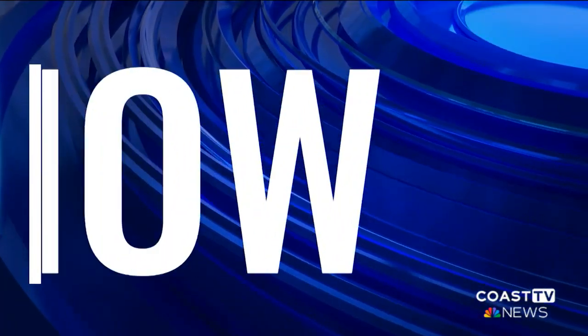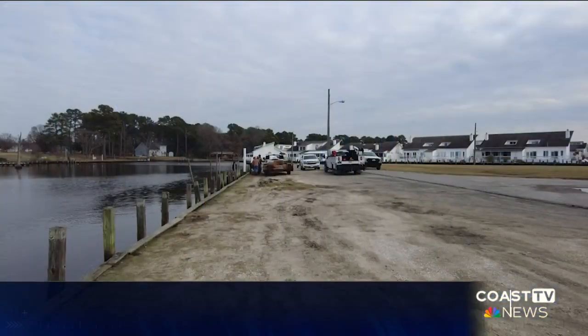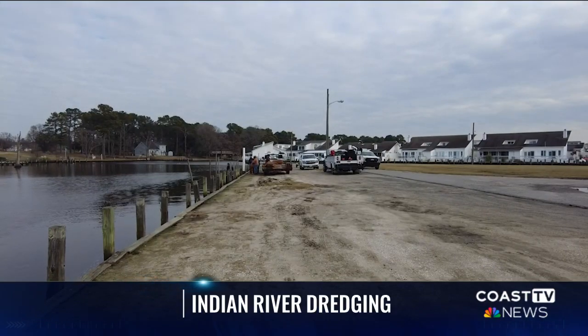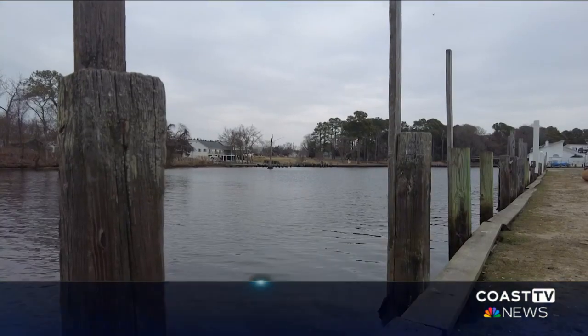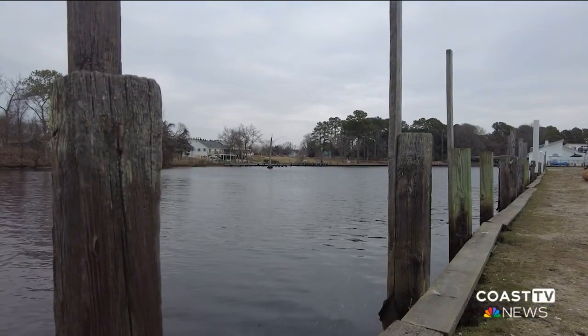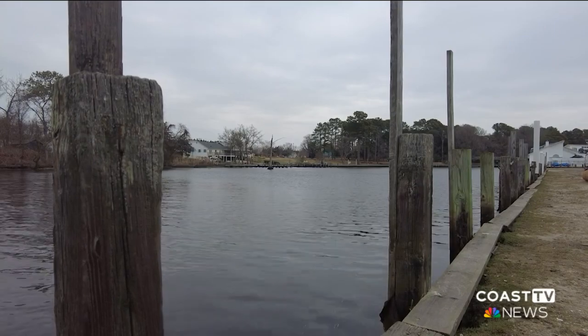Speaking of projects, the Indian River is currently being dredged right now. Anticipated benefits include protection against flooding and erosion, enhanced wildlife habitat, and increased recreational opportunities. Dredge It says that will be done by 2025.